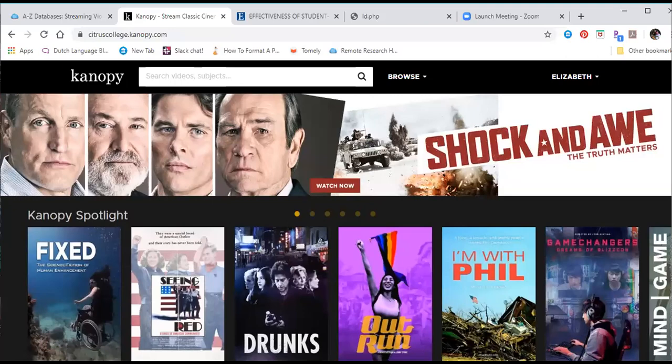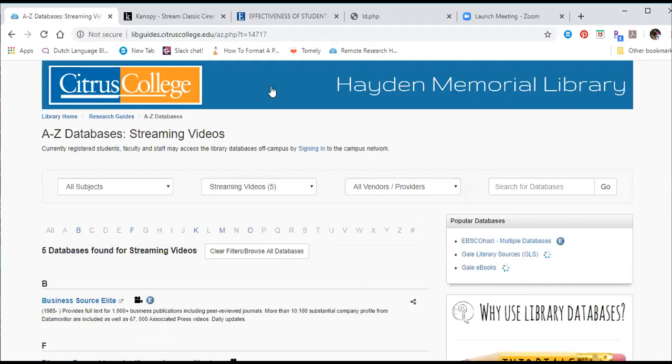So I'm going to go back to the library homepage. It really doesn't want me to click out of that. Okay, fine. Go back here to the library homepage.